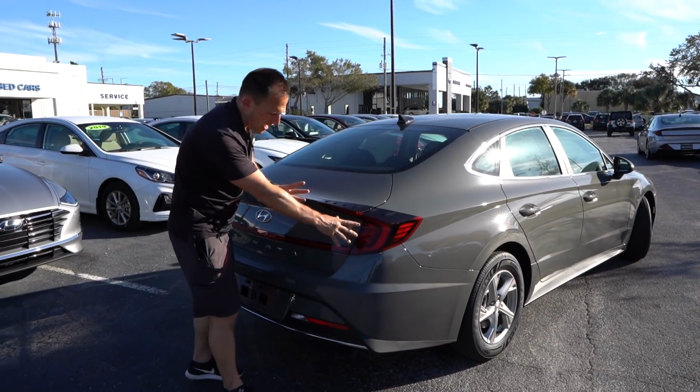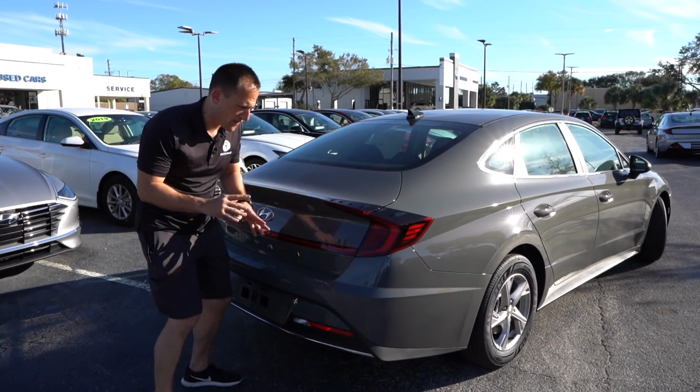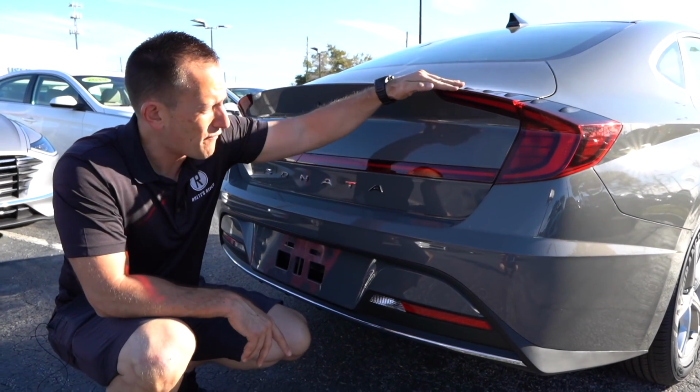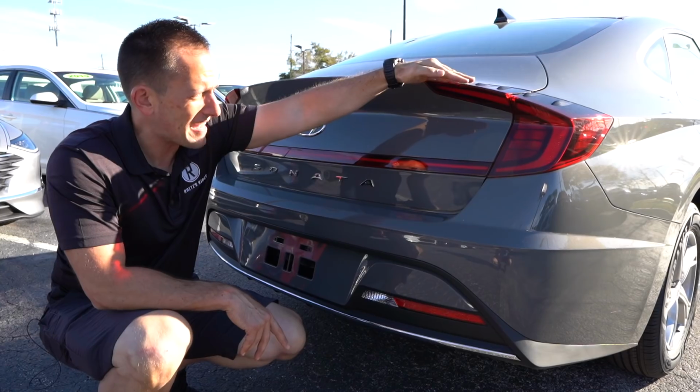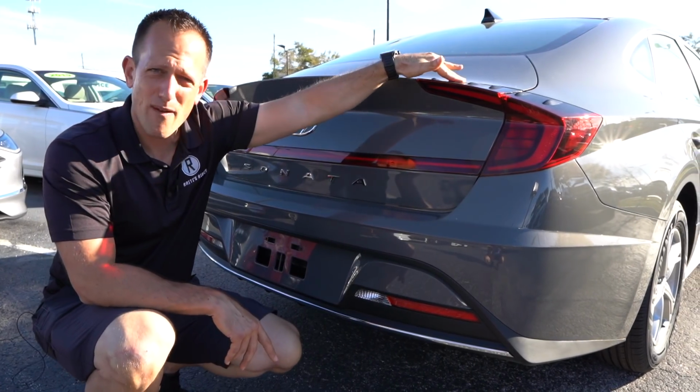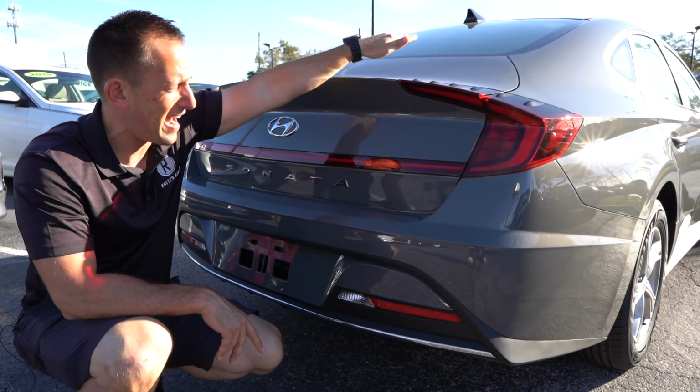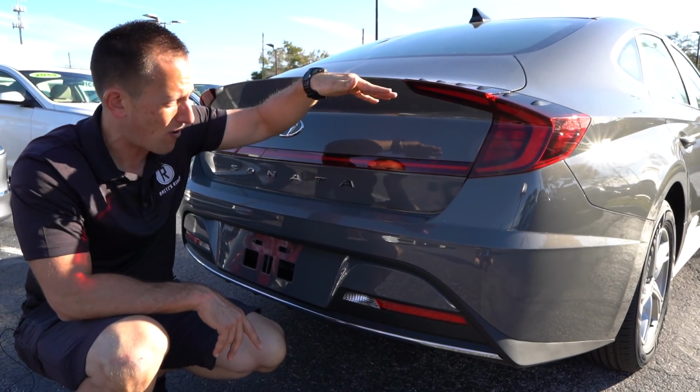This unique taillight design. A lot of people are saying it looks like a Civic. We kind of drop down, you have your LED lighting in there. Look at how the reflector material, the red plastic, goes into the trunk. You actually have some vortex generators on the top to kind of chill out that air as it flows off the back of the car.